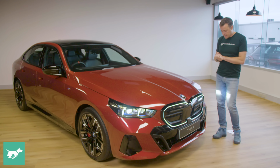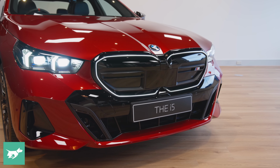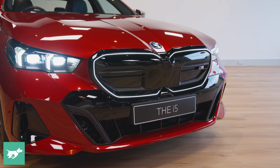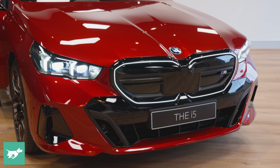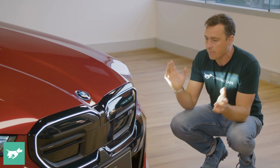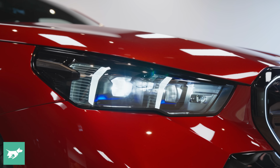More about that later. Let's have a look at this, in my mind, very handsome snout. LED headlight technology. BMW is actually not doing lasers anymore. LEDs have superseded, they're far superior to laser technology now, and that's what we have here. They have matrix LED technology in there for that clever tracking and putting the blind spot on other road users.